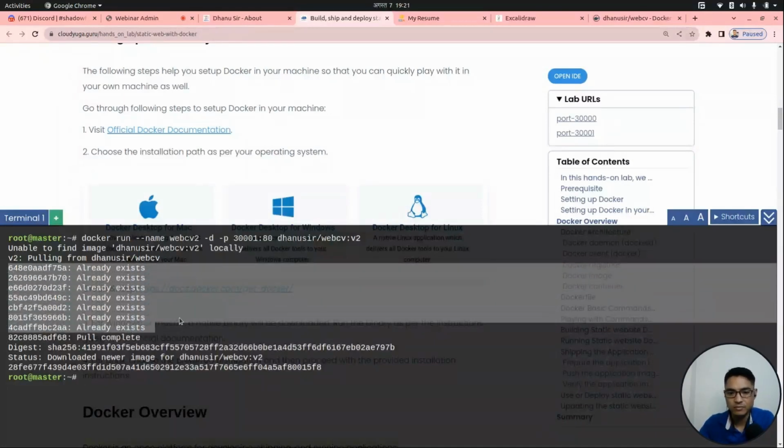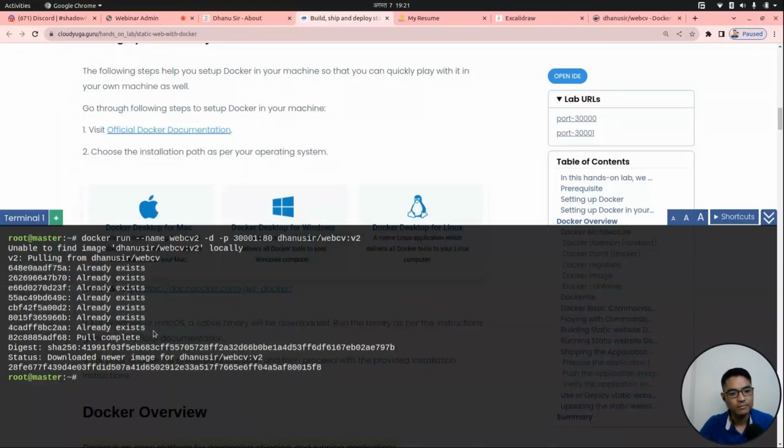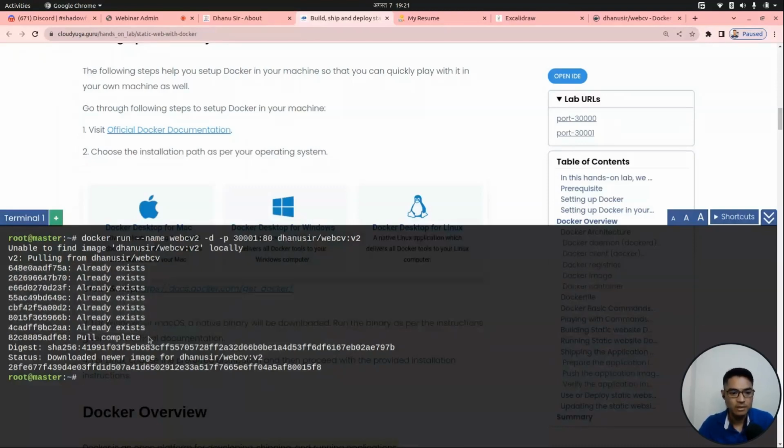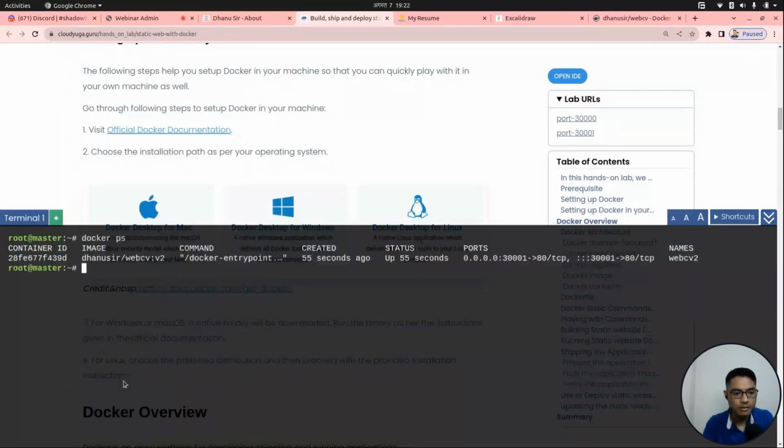Think of the VM case, where you need to pull every OS ISO, which is 3 GB, 4 GB, 5 GB. Imagine that. Here Docker knows very intelligently that you already have 7 layers, so why would I pull that again? I will just pull that much which is different, which is updated. That's why it pulled this, and now my container is running.